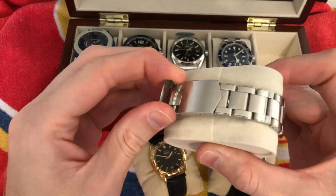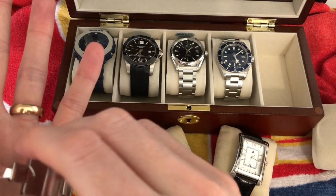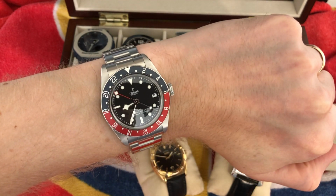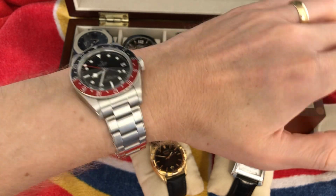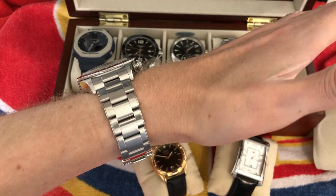Obviously everyone knows about the GMT and the date wheel issue, and obviously I've reported on here as well that I've had the date wheel issue, but I've had it repaired, and ever since I had it repaired I've not had any problems. And what's also interesting is I can wear this and the 58 and I've got no issues with either. 7-inch wrist, and I absolutely love this watch as well.